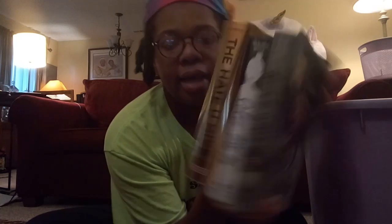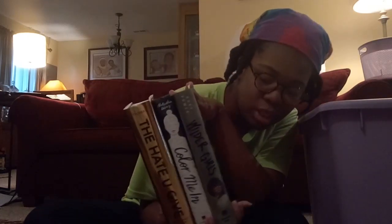First thing we have, like I said, I love to read. I have three books from my home library that I'm going to bring. The Hate U Give by Angie Thomas, Color Me In by Natasha Diaz, and Wilder Girls by Rory Power. These two I have not read yet. This one I have read.